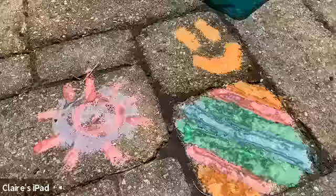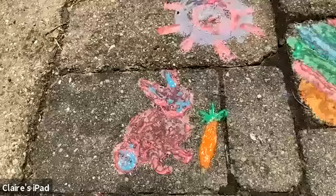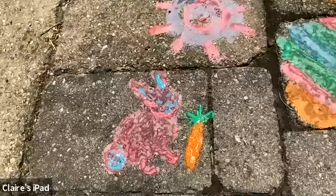So got a pretty fun color palette happening up in here. Let's see. Maybe I'll do some waves for the ocean because I'm really wishing that I was at the beach right now.